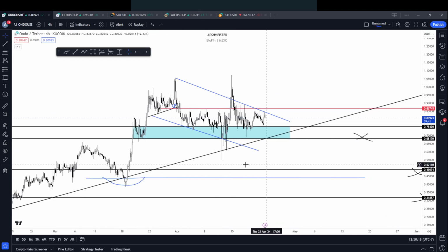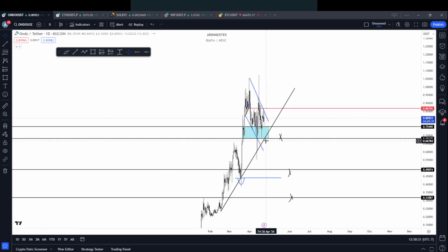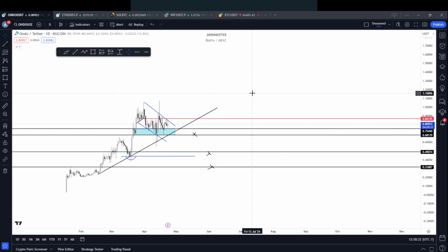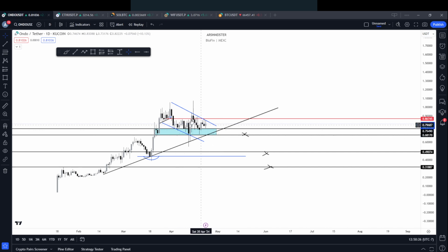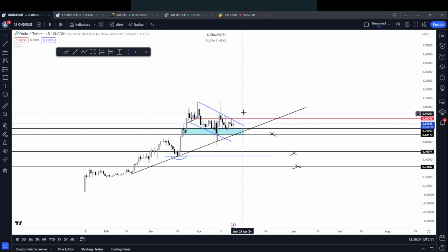Okay, I charted this out earlier for someone. It's in a bull flag. It's just consolidating here between 67 up until 87. This red line needs to be flipped for it to run. Now, the target for this bull flag is like ridiculous.